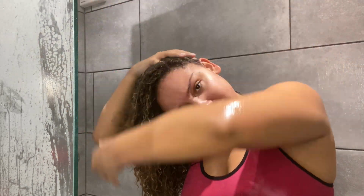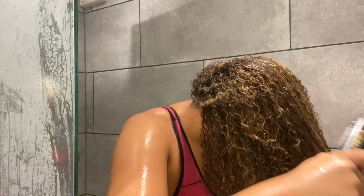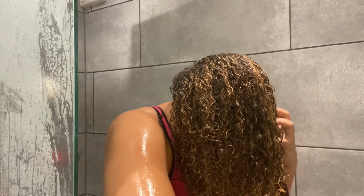I pretty much do a combination of raking, smoothing, I use my Denman, and then a scrunch a load. So yeah, I'm sorry that there's not like an actual way that I do it. I just go with the flow. Do you know what I mean? So you can see here that I just do a bunch of random steps and hope for the best, to be honest.